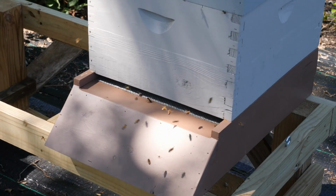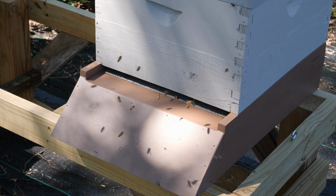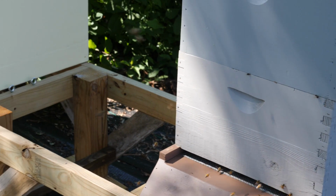These bees are busy. Of course, I waited till afternoon when it shaded a little bit back here, because it's hotter than blazes. Earlier in the day when it was sunny, they were really bearded all over the front of these hives.